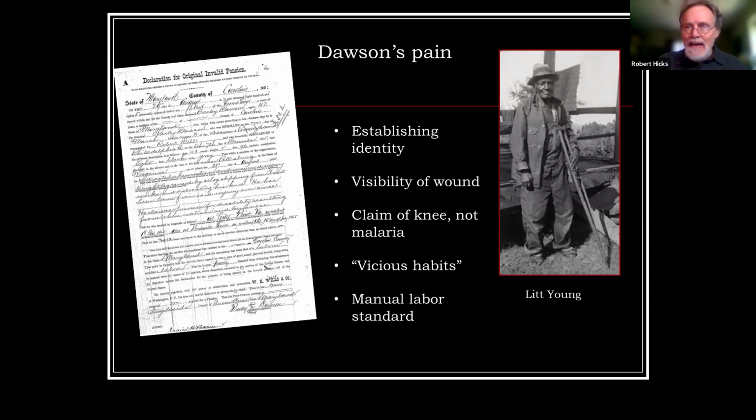The form actually asks them, does this patient have any vicious habits? In other words, if you got venereal disease, or you're addicted to alcohol, that's going to be a vicious habit that could mitigate or aggravate this whole pension process. And also, there's the standard that if you can perform manual labor, you don't get a pension. If you can't perform manual labor, you get the pension. If you can perform manual labor, you don't get a pension, or you get something very much reduced.